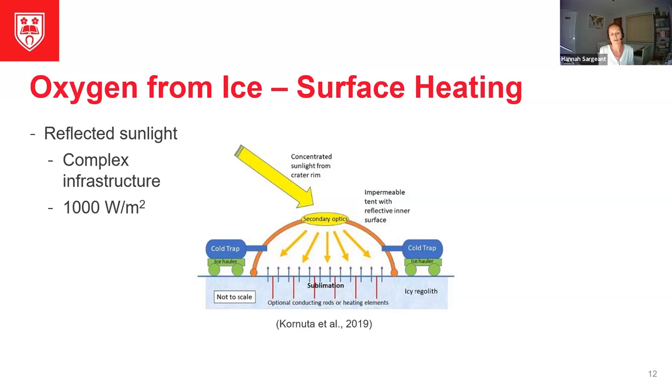So this can involve quite a complex infrastructure if you need to have these heliostats on the crater rims, and you're limited by the amount of sunlight available. So on the order of around 1,000 watts per meter squared, but you could concentrate that sunlight. You could have more reflectors. But again, with that comes significantly more infrastructure in multiple different landing sites.